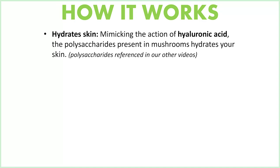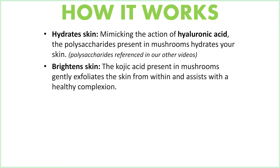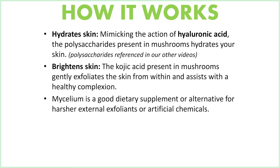So how does it work? Well, it hydrates the skin, mimicking the action of hyaluronic acid. The polysaccharides present in mushrooms hydrate your skin, and we refer to these polysaccharides in many of our other videos. It brightens the skin. The kojic acid present in mushrooms gently exfoliates the skin from within and assists with a healthy complexion. Mycelium is a good dietary supplement alternative to harsher external exfoliants, or specifically artificial chemicals, which are very harsh on the skin.